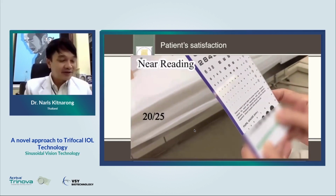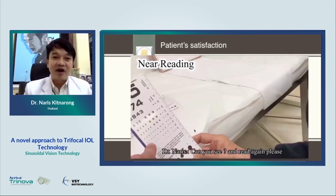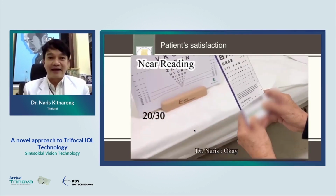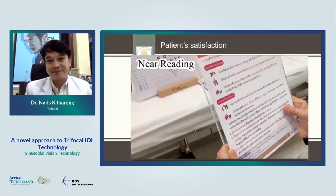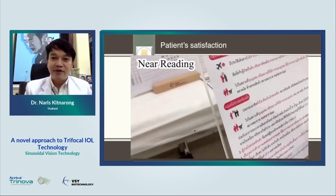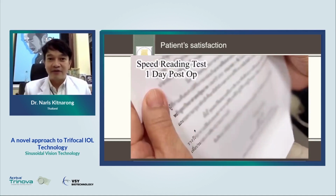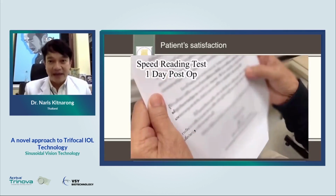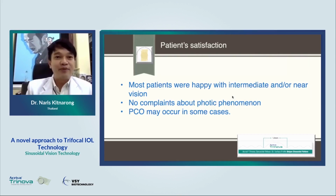And as Dr. Kretz has shown in his presentation, you can see that there is a continuous range of vision. So once I move the reading card to the distance between near and intermediate, she keeps reading at 20/30. And one of the things is that asking the patient to read the letters one after the other is not a real practical thing. So you can see that she can read at very fast speed, confidently. Okay, so I think that the result is very fantastic with the patients that I put the Acriva Trinova.